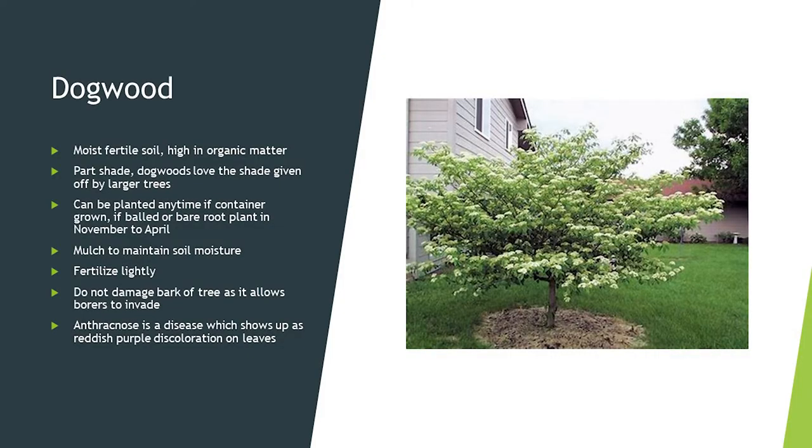You'll notice it right away if the leaves look virusy, like they start to die in the summertime. They'll have a red edge, little cast on it. And so dogwood's actually one of the trees that it's best not to plant in groups, because if one of them gets anthracnose, they'll all get anthracnose. Don't damage the bark of this dogwood, because it allows borers to invade.